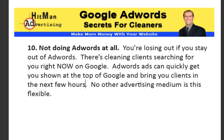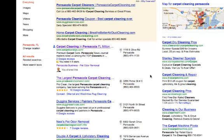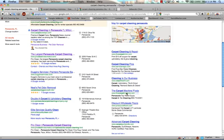So let's look at a couple of different examples, because this is kind of the funny thing. Whenever I look at a Google AdWords campaign or look into what's going on with any particular search, I can see big mistakes even just by looking at the page here. Here we're doing a search for my city, carpet cleaning in Pensacola, and I've got an ad right down here for discount wholesale flooring. Now, is somebody looking for carpet cleaning going to be interested in flooring? Probably not. This guy has a sloppy campaign, and he's wasting money. I can just tell that from the very beginning. And again, this is even a minor mistake.